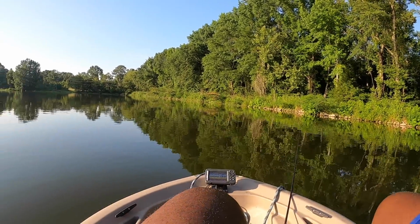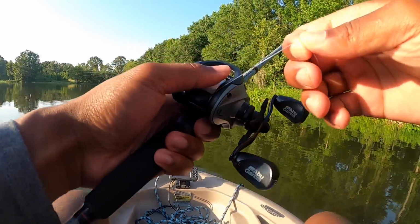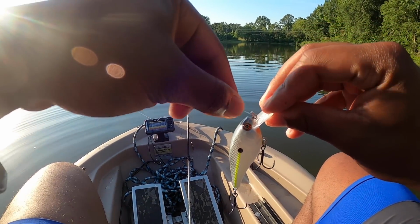So we're gonna start off with that one. We're gonna leave this one in our pack. This is gonna be our little tackle box for today. We're gonna thread our line through our reel. And also, we probably should take the tag off of it. For $70 for this combo, I don't see any red flags yet.